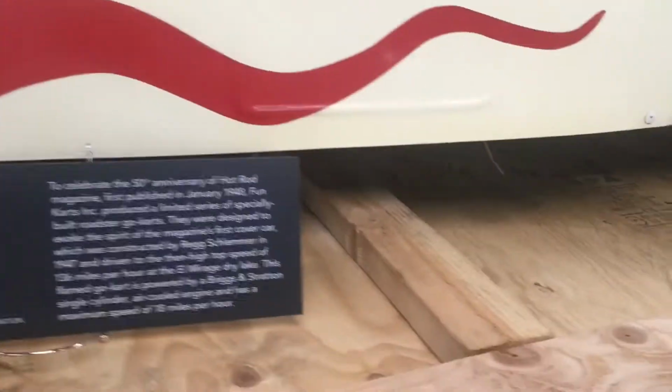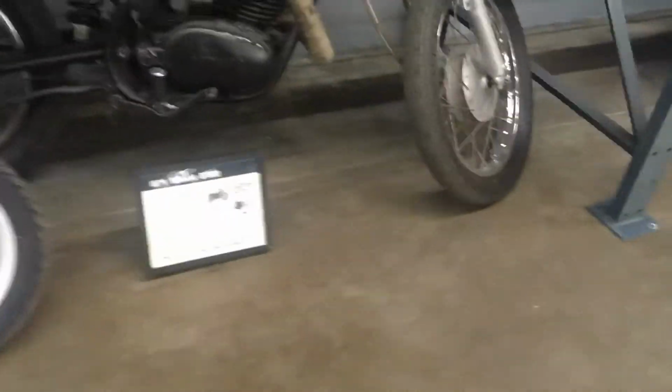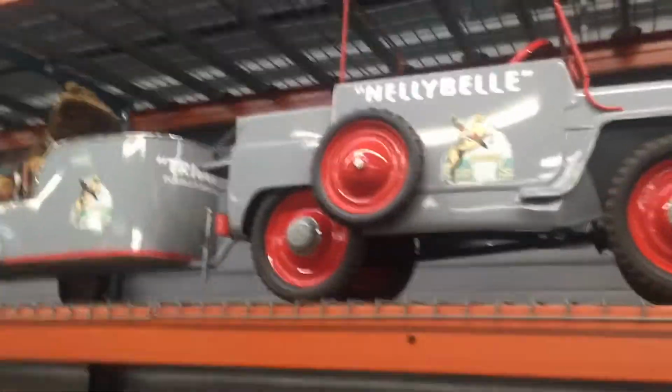Oh, this is like a triangle. Surely. Okay, it's a go-kart. It was sitting there. And all these Yamaha. It's a nice motorcycle. All these motorcycles. And there's some, it was a horse in the car? Yeah, and some bikes.